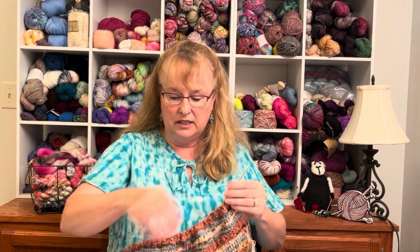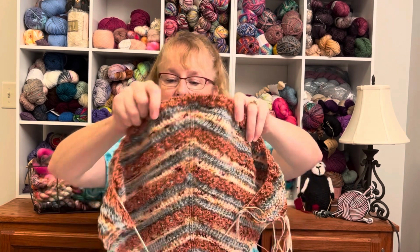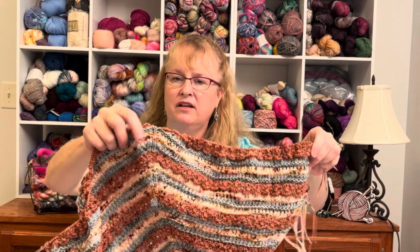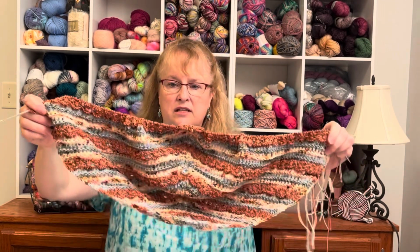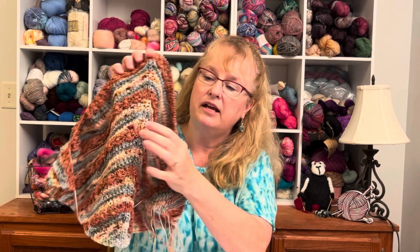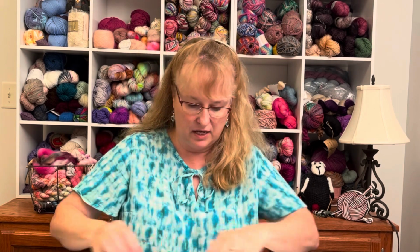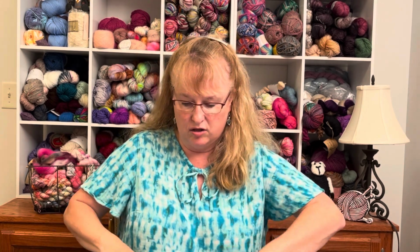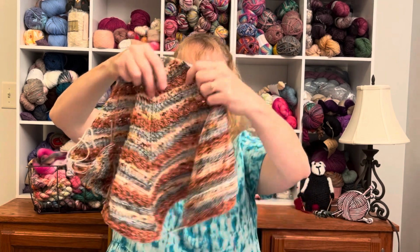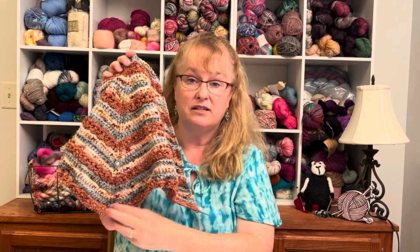I can't really stretch it out too much on the needles because it's going to fall off. I did not have a longer cord in the specified size, so I did order that. But last time I was here, I have made all of this progress, and I guess technically the shawl goes this way, but again, it's really hard to stretch out. So that is some really decent progress on that.